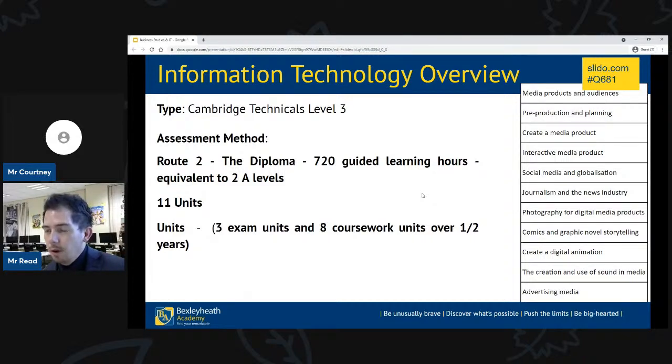On the right hand side, we've got very specialist units if you study this route. In terms of projects, we've got a photography project for one of the units. We design and create a comic and a graphic novel for another unit. We look at animation. We look at news and journalism. And the other exam unit that you study as part of the diploma is about social media and globalization, looking at the effects that social media has in today's world and the links between social media and globalization.